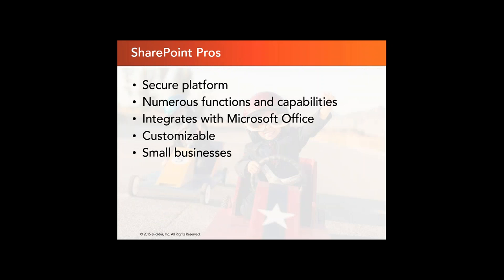So now I want to go over some of the pros of SharePoint. One of the main factors that has made SharePoint successful is that it is a secure solution that can solve so many different problems for businesses. It is extremely versatile in that it can be websites where teams or the entire company go in order to get information. It can also be a file sharing service, a collaboration tool, or a central repository where company files are maintained in a logical system.